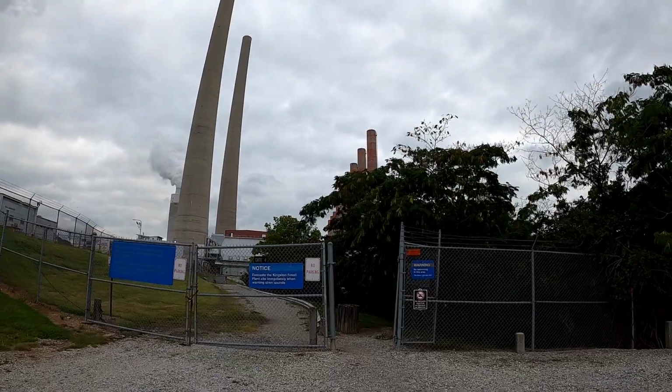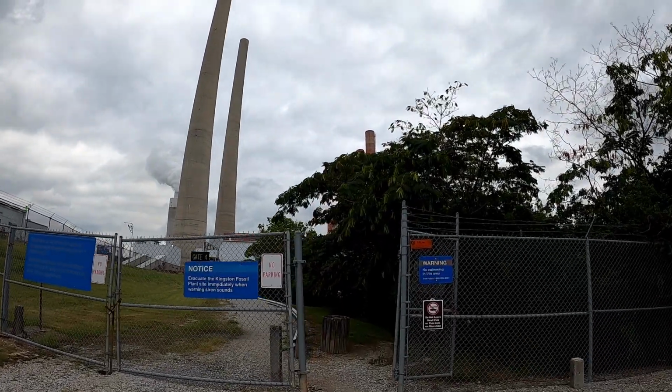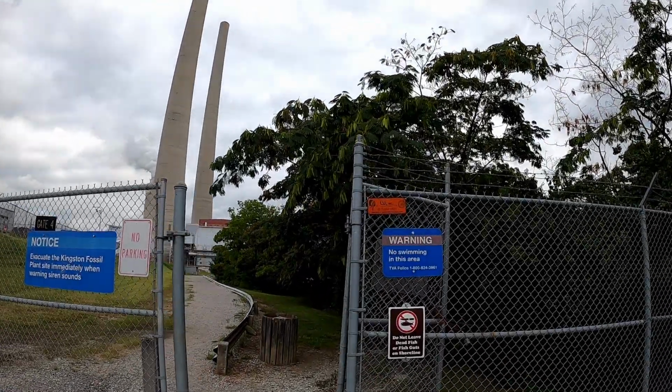I believe it was Appalachian State University in 2017. They did a study in this spot. They tested the levels of some of the contaminants in this area that had come from the slurry, the breaking of the dike. Some of them recorded arsenic, some recorded mercury and other toxic chemicals.